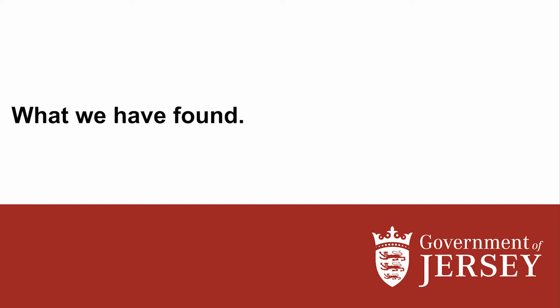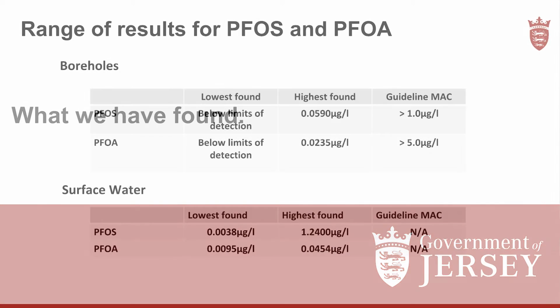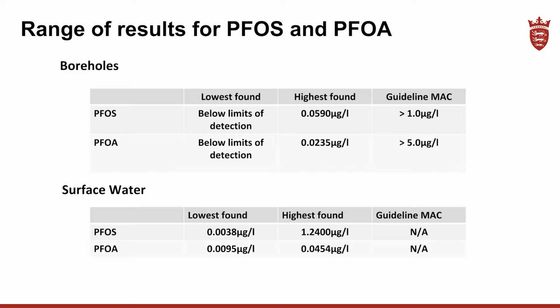Any results we've had back have been shared with the person that uses the borehole. As far as we're aware, we hope we've done that, and we will continue to do that. It's important that you know what we're finding. We've got, as a department, nothing to hide here. We need to work with you. So the two things that we've been testing for are PFOS and a metabolite, PFOA, which is what it breaks down to and sometimes what it comes with.